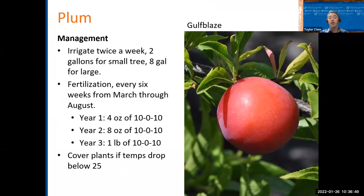For the management, you're going to irrigate twice a week. It's not much: for a small tree, you're just doing 2 gallons of water. For larger trees, you're going to have about 8 gallons of water. And you're doing it twice a week, which compared to some of our other fruit trees, is not that much at all. One of the reasons we do that is because plums can be susceptible to root rot. So we really have to manage the amount of water that we put down so it doesn't rot. You have to be very cognizant of what's going down. A heavy rain event might be more than enough rain for your plums for a week.